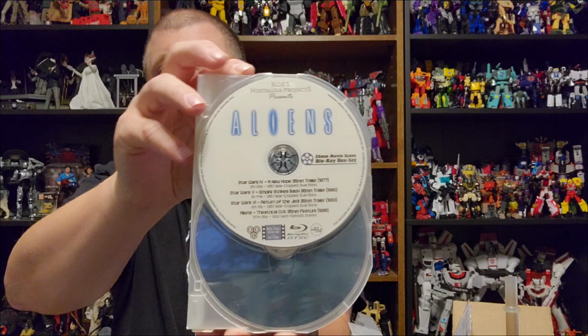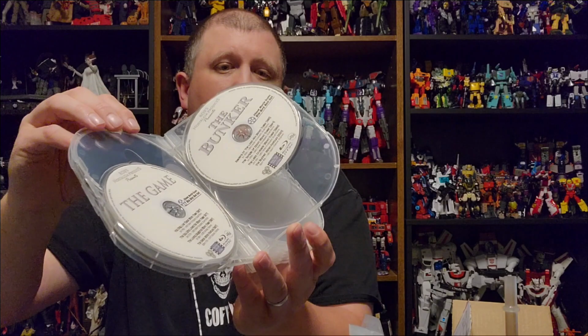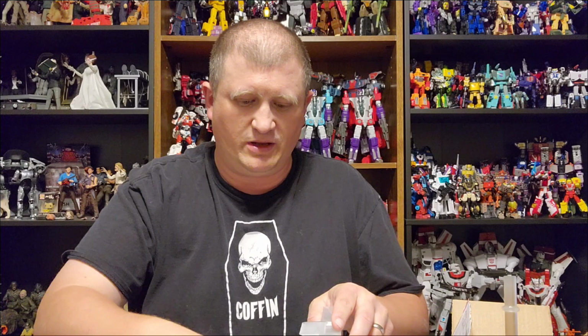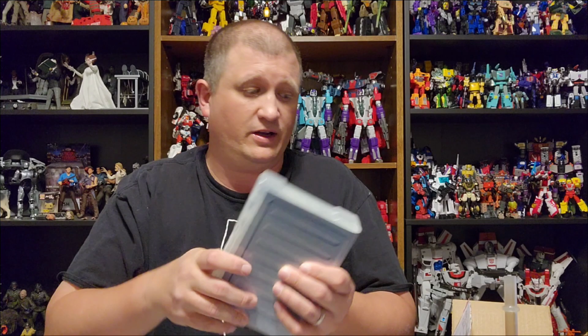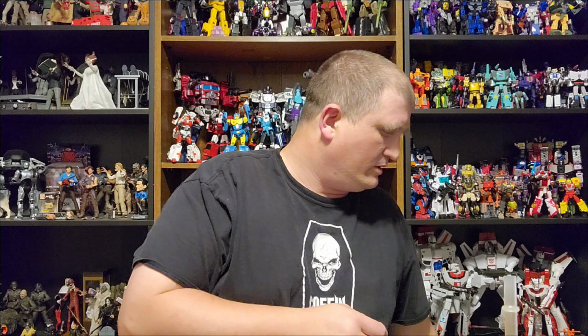So this month, for this quarter, we got Aliens, Alien 3, Escape from New York, The Game, The Bunker. So these are all 35 millimeter prints. What that means is that they were taken from an original film print, rescanned into 5K to be able to keep that cinematic feel, like what we had when we were kids. So kind of cool.